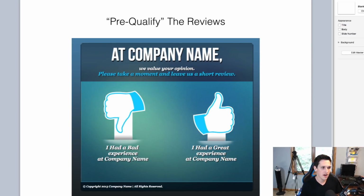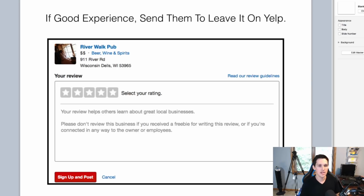So here's kind of how this works. If they click that they had a great experience when they visit this site, so that's where the postcard goes, right? They go from the postcard directly to this spot. This is the outlet where they're going to leave the reviews. Now, if they hit the thumbs up button, we're going to send them over to Yelp to leave their positive review. So we've already pre-qualified. We already know that a good review is coming.